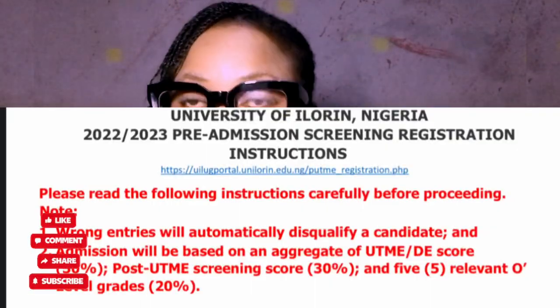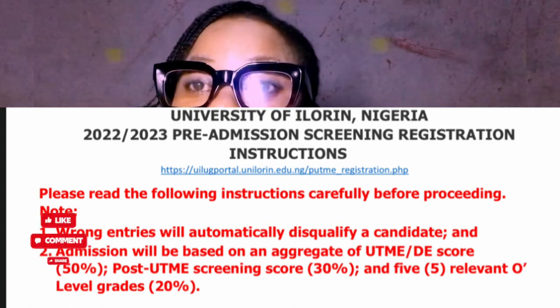Do the necessary. In fact, wrong entries will automatically disqualify a candidate. So when you are on the process, just be careful, be mindful, right? Follow the process and do what you need to do. You must meet the cutoff mark for your course to gain admission into the university.